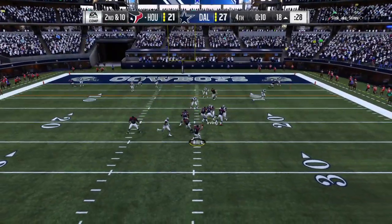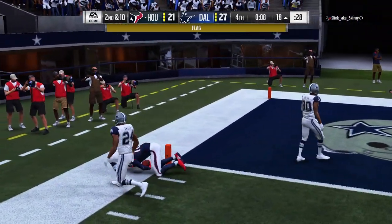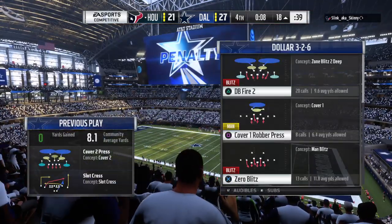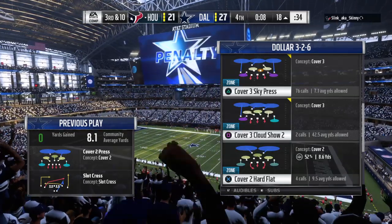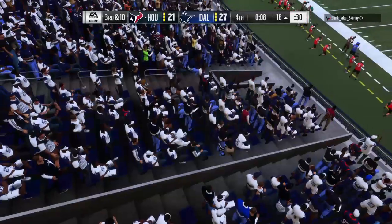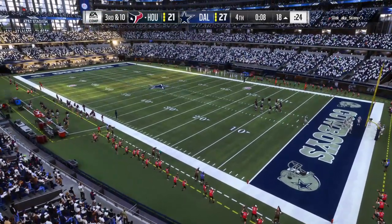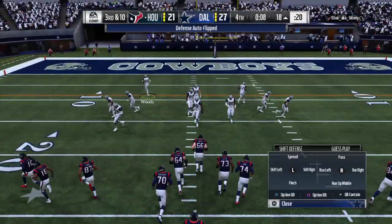Back to throw. Toward the sideline, and look at that catch. Dragging the toes, and that's going to be a first down. Well done. So this will be accepted as it moves the offense backwards. Big play coming up. Here's third and 10.